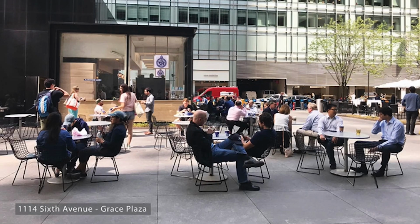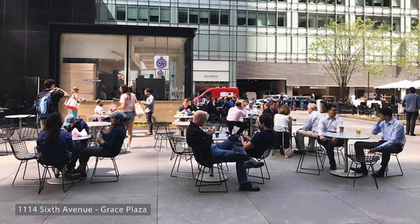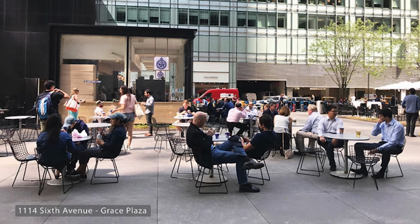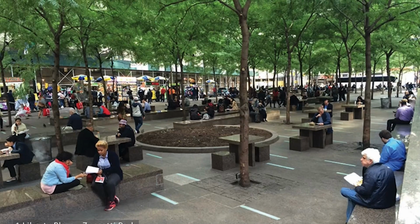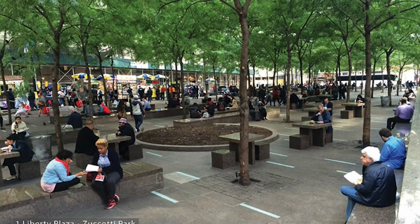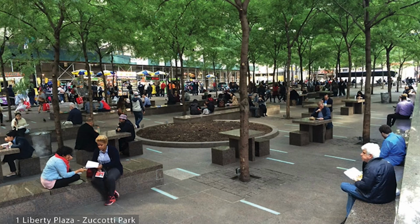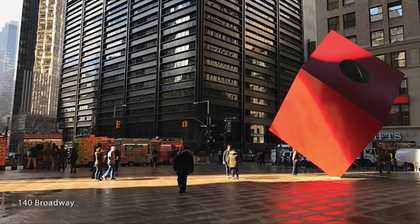These spaces were significantly underutilized and in some cases were not easily accessible and not even perceived as public. The 2007 provisions overhauled the design regulations to facilitate the design and construction of high-quality public spaces that, in turn, provide valuable amenities to residential neighborhoods and commercial districts.